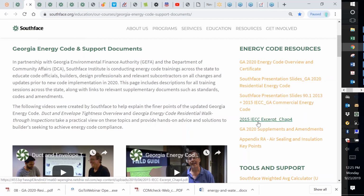here. And a couple pages out of the IECC, the residential chapter, are here. And the DCA supplements and amendments, I think we went ahead and put them here as well. And there's a couple little graphic glitches in Appendix RA that we'll get cleaned up eventually with DCA. But there's a clean version of the graphics that you can download right here. And that's a lot of air sealing and insulation details. So some of that makes its way into the field guide, which we'll be talking about.